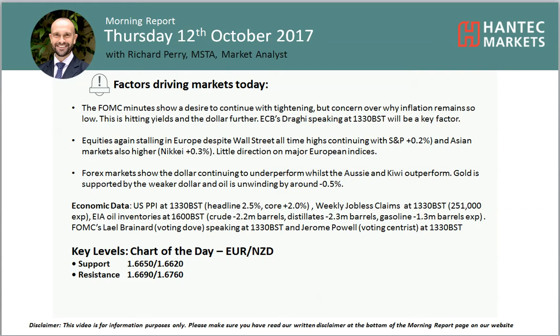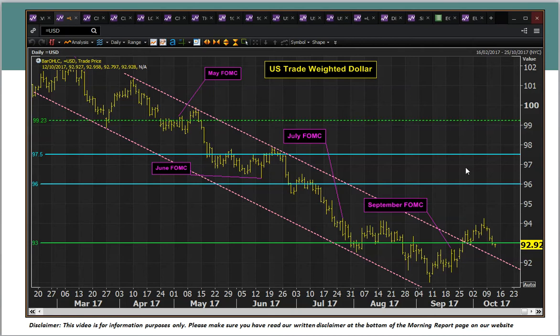We've got this continuation of the dollar weakness going on. We had the Fed minutes yesterday and the Fed came out and said that it was still going ahead with its tightening, but basically there was a running theme of concern about the lack of inflation and the persistent low inflation that could take hold.